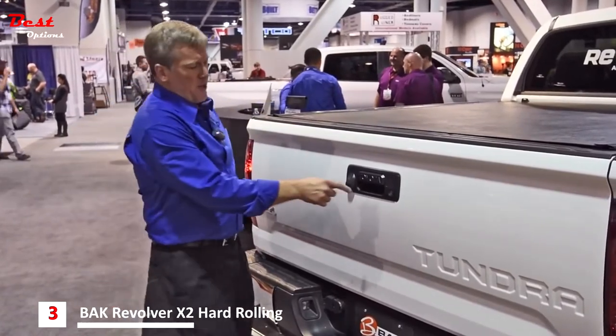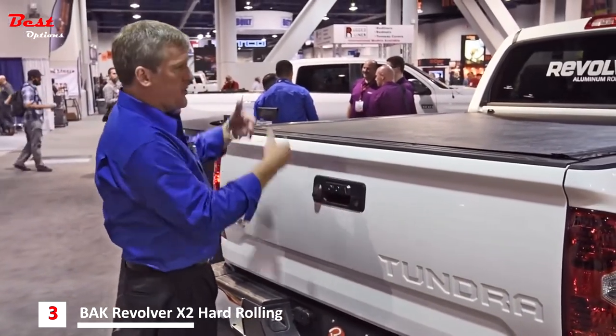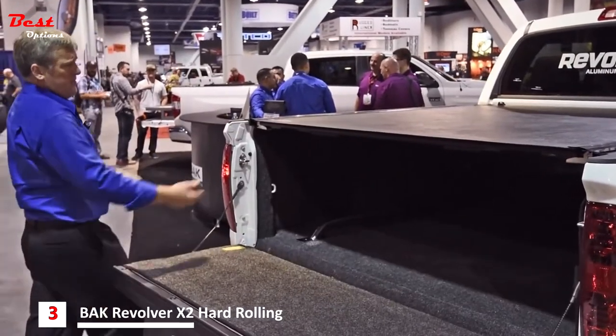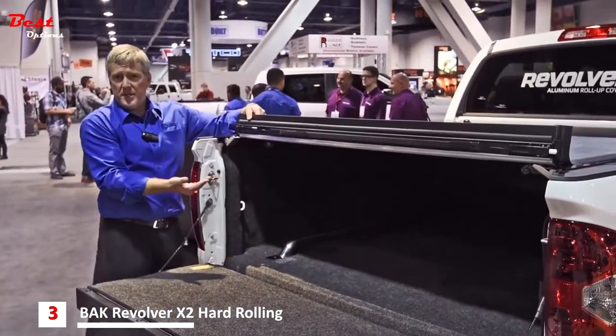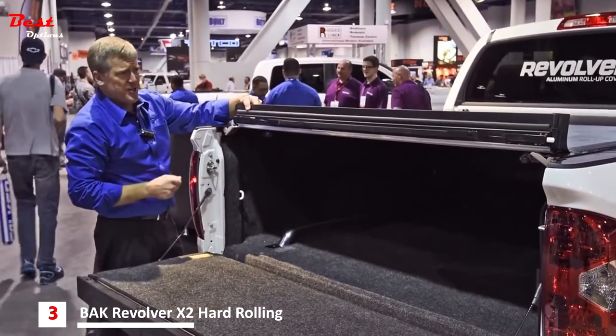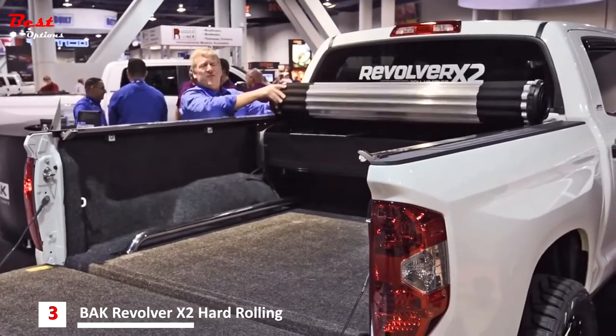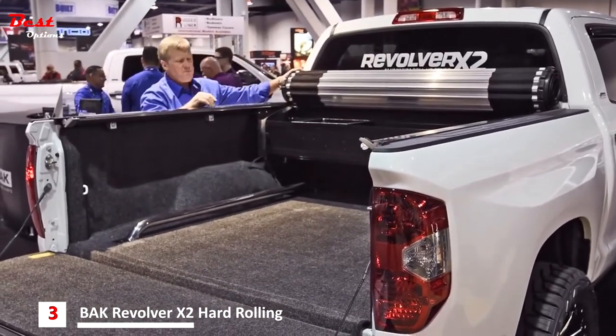We start by using the factory tailgate lock to lock and secure the bed. By unlocking and lowering the tailgate, it gives you access to a simple pull cable release that releases the automatic latching system to allow you to click and then roll the cover down the rail with very simple one-handed operation.